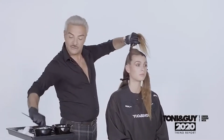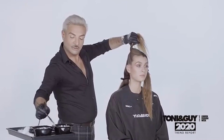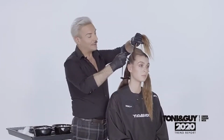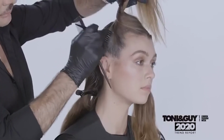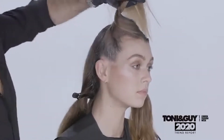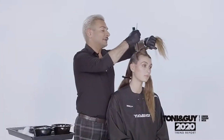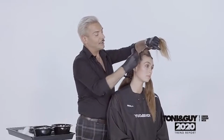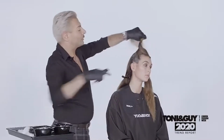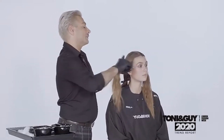In that way we're going to start talking about a different way of approaching color application and the way that we can recreate texture and volume. Now, first of all, what we're going to be doing here is darkening the roots gently. The reason why we're doing this is to create a feeling of hair that is denser through the root area, as the contrast is going to really enhance the texture and the curl.